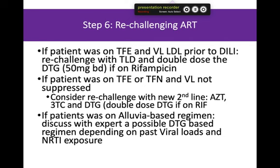Now, if the patient was on a Kaletra-based regimen, so remember if they're on rifampicin, they're supposed to go back onto double dosing of the Kaletra. It's quite heavy on somebody who's just been through a liver hepatotoxicity. Traditionally, we would rechallenge those drugs. You would slowly rechallenge the Kaletra over a couple of weeks. But do consider here the possibility of changing to a dolutegravir-based second-line regimen.